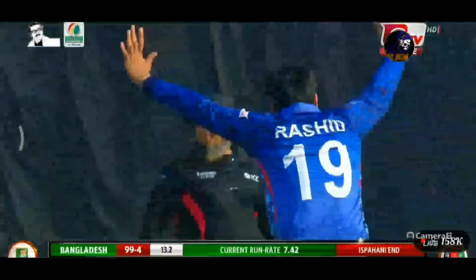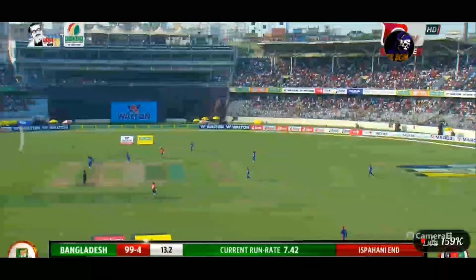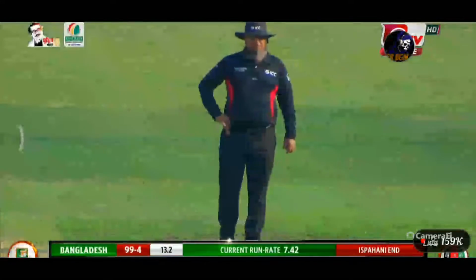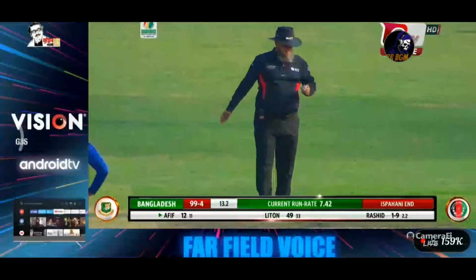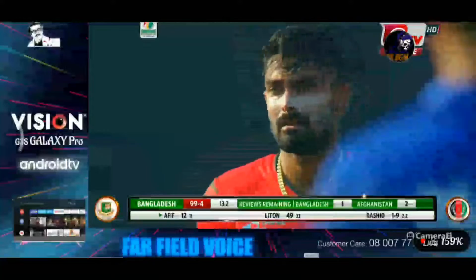Oh, just going down the leg side, big appeal, gone through quickly. Now, once again, we'll see what Nabi does in consultation with his keeper. And he's gone up again, I think. Yep. Review for LBW. On-field decision is not out. Third umpire, we have a player review for LBW. On-field decision is not out.